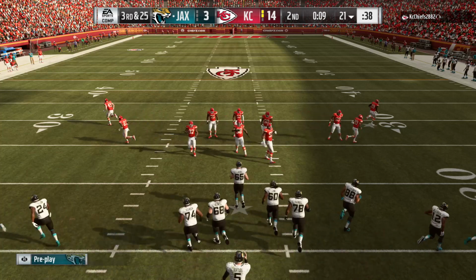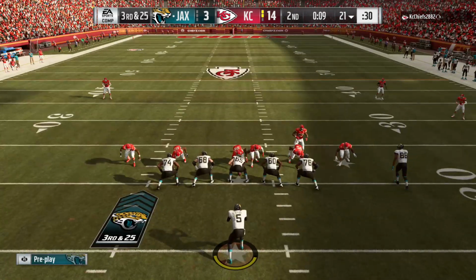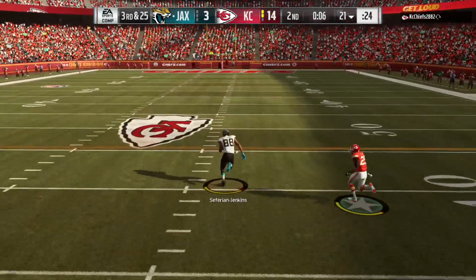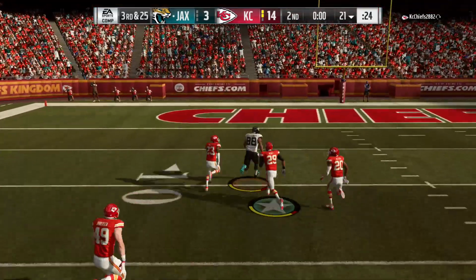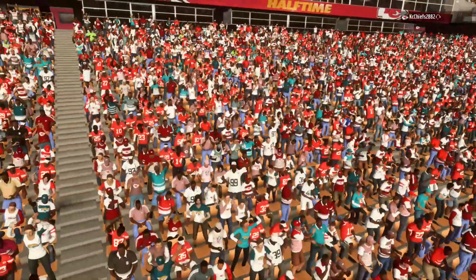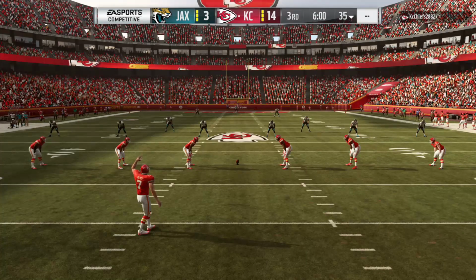Following the sack, 3rd and long for Bortles and the Jags. To throw, it's Bortles. Incomplete, over the middle, Safarian Jenkins. The 30, the 20, 10, 5, and he just falls short down at the 1-yard line. So we've come upon halftime here in Arrowhead with the Chiefs on top, as we send you to Orlando to check in with Jonathan Coachman at our EA Sports Halftime Report.